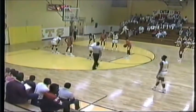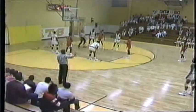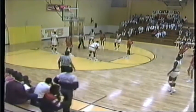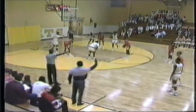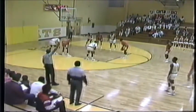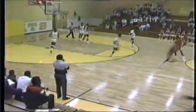Going to the line, shooting two, will be Cedric King for Charles Henderson High. First one's up, and she's a little bit long. No good. Got pure metal. Second shot's up, and it's out of there too, and Jamie Hinton comes down with the rebound.